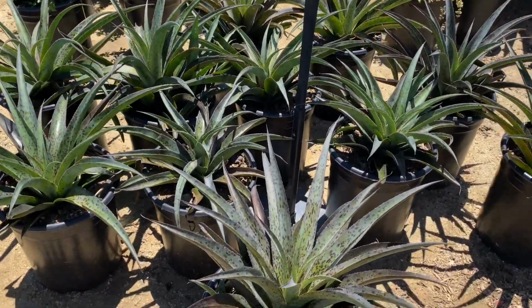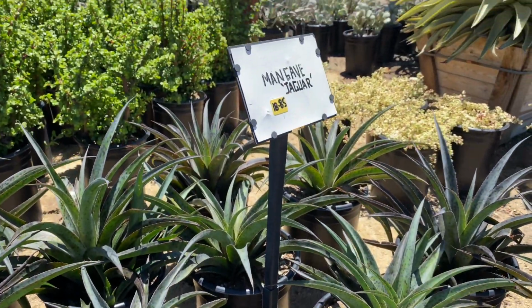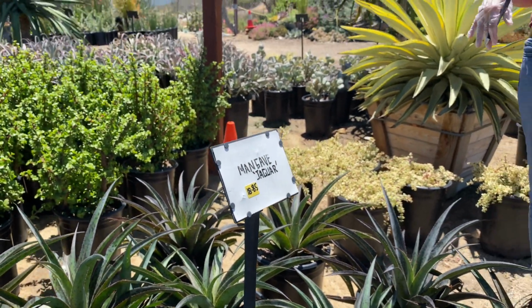This is such a workhorse. I adore this plant. This is a great combo with bromeliad in the shade, or they will also tolerate a lot of full sun too.